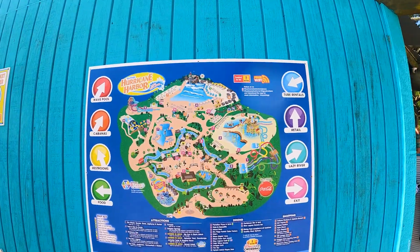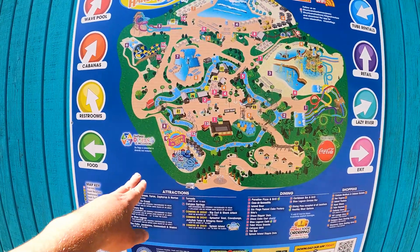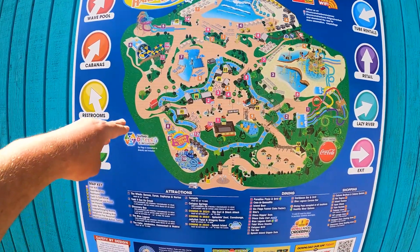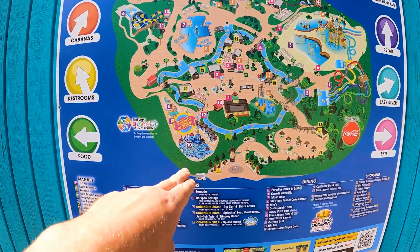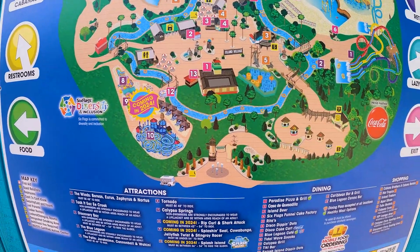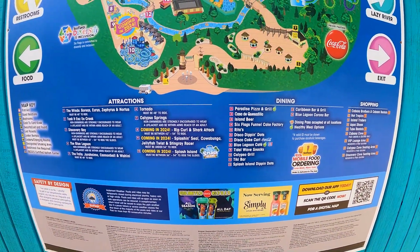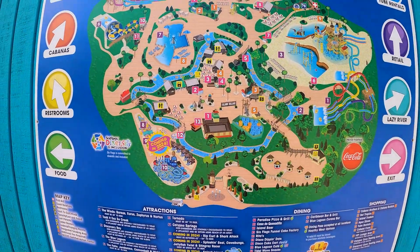All right, here is the park map for the Lite Splash. As you can see, we're missing the family raft rides, Hurricane Mountain, and then Bada Bing, Bada Boom, Bada Bang. And then you can see that they obviously now are advertising the kids area as 2024. So we'll take a look at that if we can get close. I don't know if that bridge is even open for us to see it. So we'll take a look.